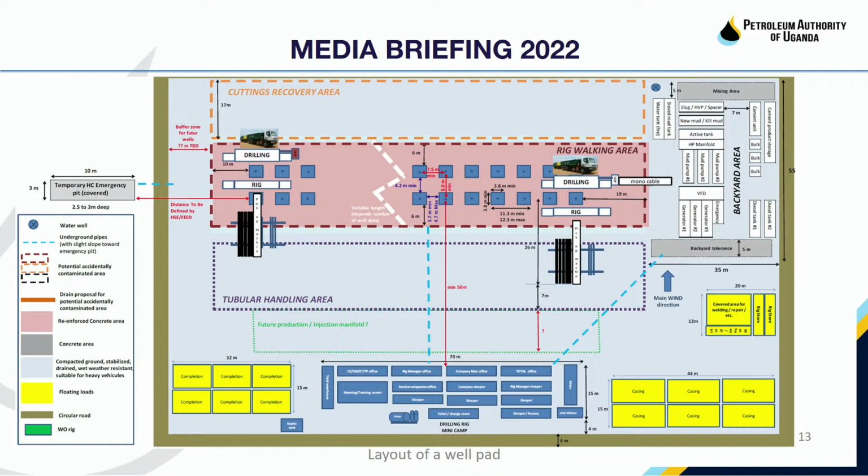The reason that is being done is to try and conserve the biodiversity so that you don't drill too many wells in different places. This is a much healthier way of drilling and much more desirable. The work is expected to commence in the first quarter of 2022 in preparation for commencement of drilling in the last quarter of 2022.